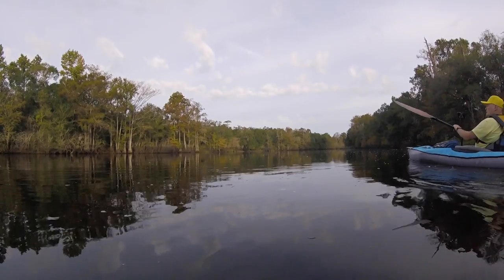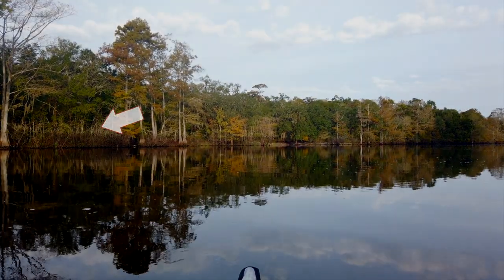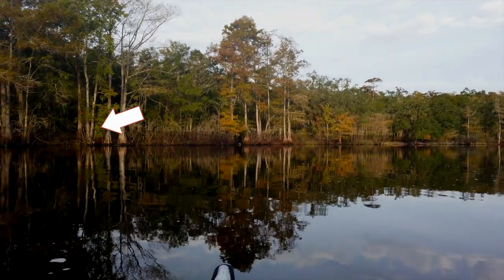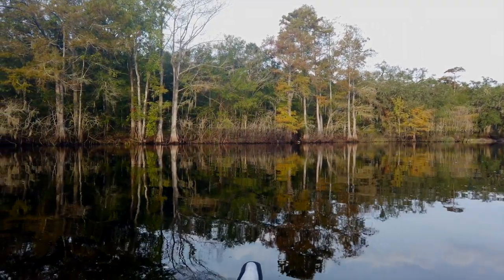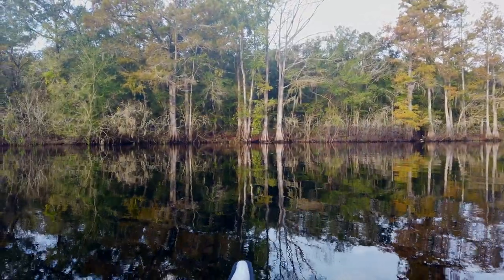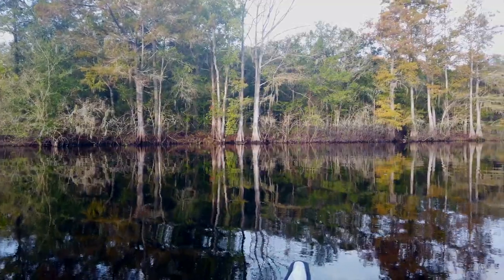Not much wildlife. It's funny, I can see the water line. Let me turn this around and have you guys see it. You can see how much the water has dropped. You can see the water line right there. It's amazing how far down that's come. It's got to be a good almost 5 feet. So this thing was up for a while, but you can definitely see that water line. But it's an enjoyable paddle.